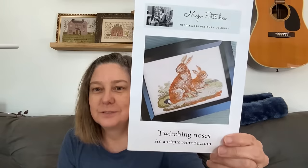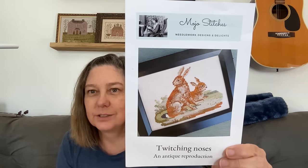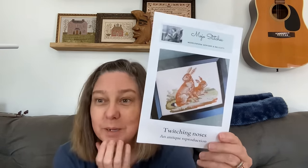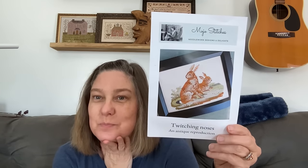I finished Twitching Noses by Mojo Stitches. Now, one of my WIPGO calls was to stitch on Wise Owl. You know, I don't do very well with Wise Owl. She's like my only whip that does not call to me, but I want her done. So I really wanted to stitch on bunny rabbits right now because Easter is next week.